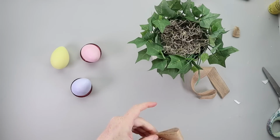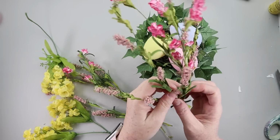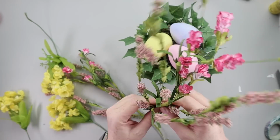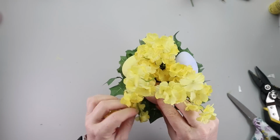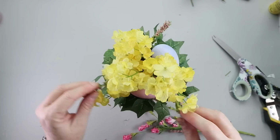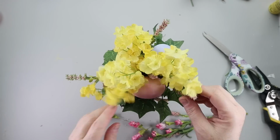From there, it was just a matter of getting all the florals arranged, trying to figure out what I wanted to use. In the end, I went with some yellow flowers, and then I hot glued down my eggs to make sure they were nice and secure. What I really like about this arrangement is it's kind of a 360 arrangement. So there is no front or back. You get flowers and eggs and all of it.